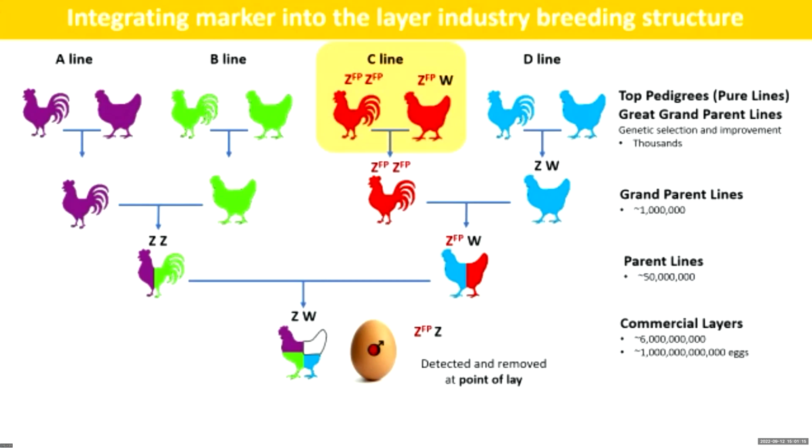To do this, you need to have double marked males and single marked females. Then you crossbreed those to get your double marked male here at the grandparent line. That will eventually allow you to produce your single marked female, which is the one that we were looking at before, which when you cross with an unmarked male allows you to make marked male embryos and unmarked female embryos. And so that's how this sits within the breeding system.